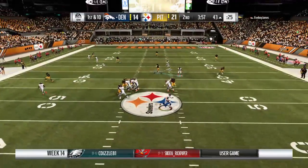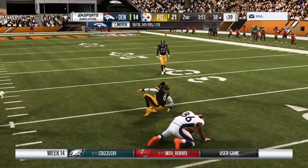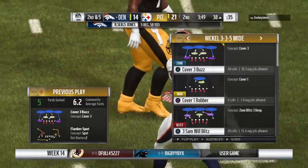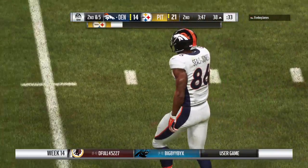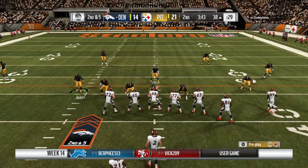He'll look to throw. That's caught over the middle by Seals-Jones. And the stop here will come at the 38-yard line. 5 yards on the catch there, brings up 2nd down. 2nd and 5 after the 5-yard completion on 1st down.